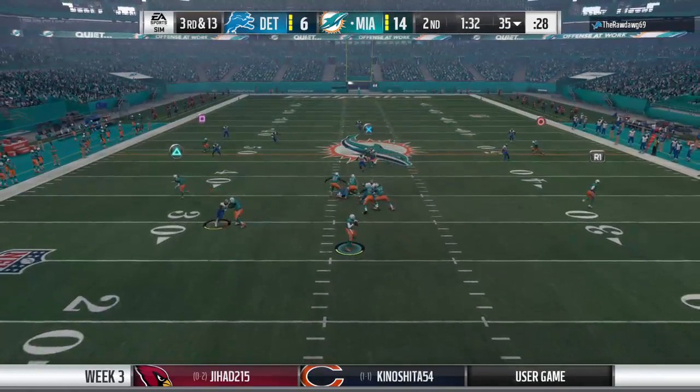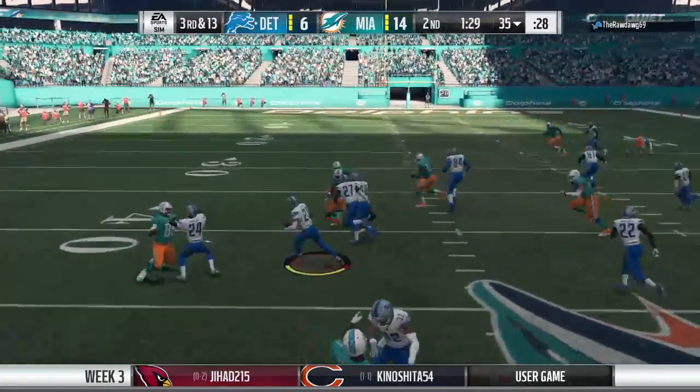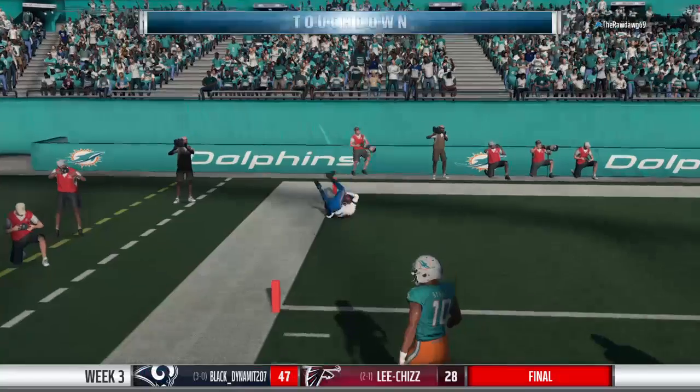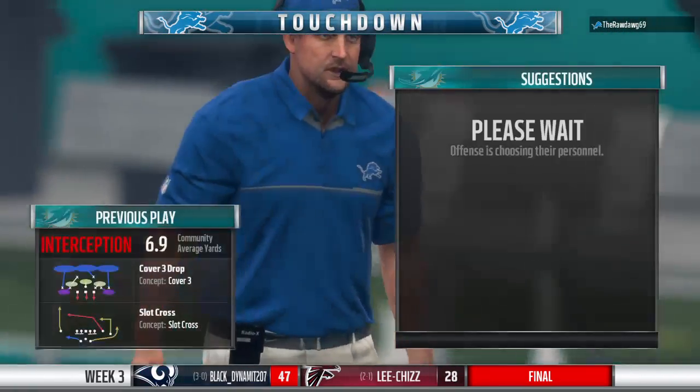3rd and long, it's Taylor. Into heavy traffic, and it's intercepted. Darius Slay with a pick. And he will bring it back. An interception return for a Lions touchdown.